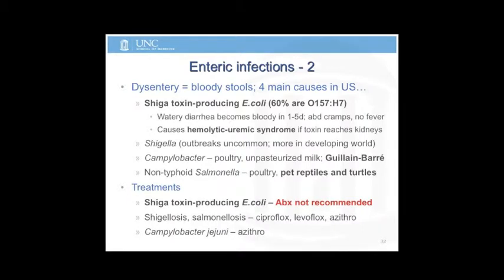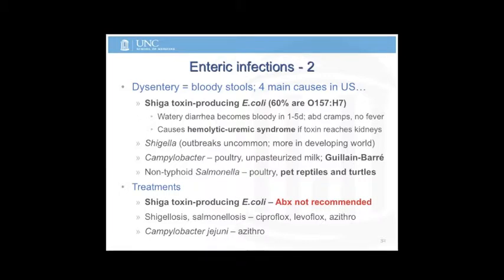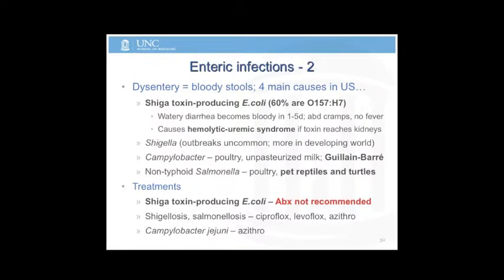Ripped from the headlines now, dysentery is bloody stools. In the U.S., there are 4 causes, of which O157:H7 is the top of the list. The variant that's in Europe now and is coming over here is different than O157:H7, but it's still a Shiga toxin-producing E. coli. The important thing with any of the Shiga toxin-producing E. coli is they can cause hemolytic uremic syndrome. Shigella is number 2 on the list, and Shigella gave its toxin to the Shiga toxin-producing E. coli, so it produces much of the same picture as O157:H7.